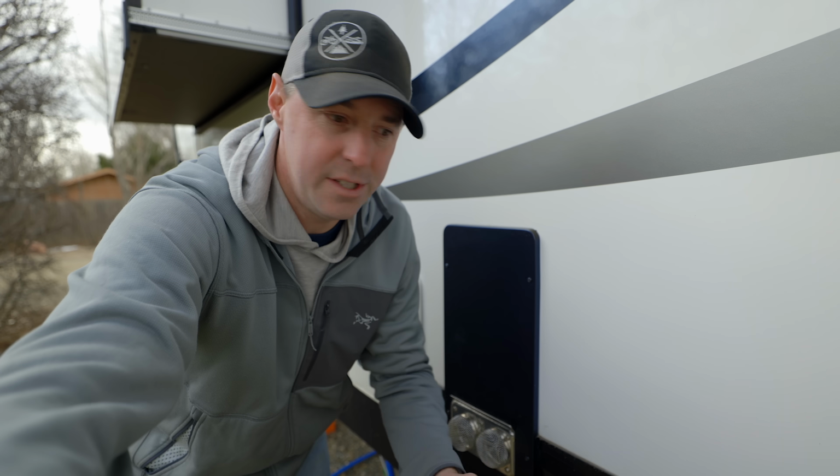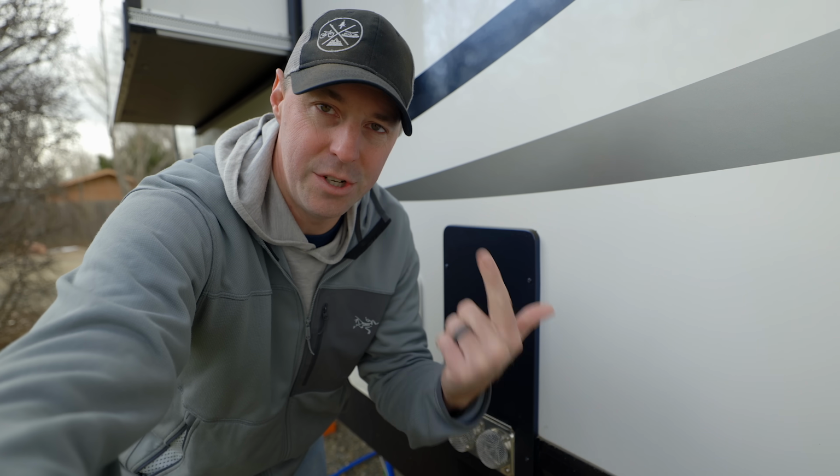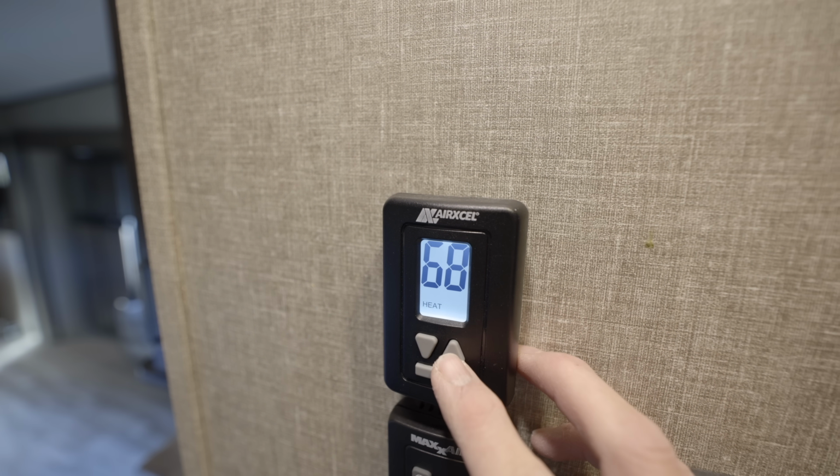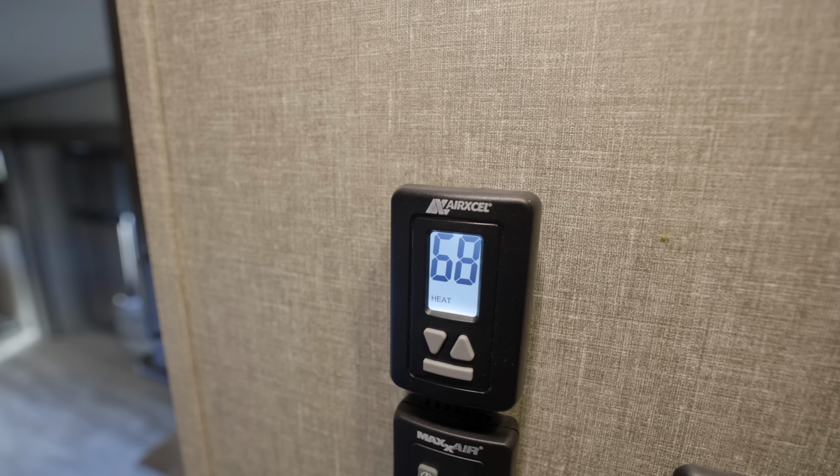So the RV furnace, some people don't like the noise, some people don't like how much it consumes, so they want to find something a little bit more efficient. But it is a good heavy hitter when it comes to raising the temperature inside of the RV and heating it. So let's look at our next option.